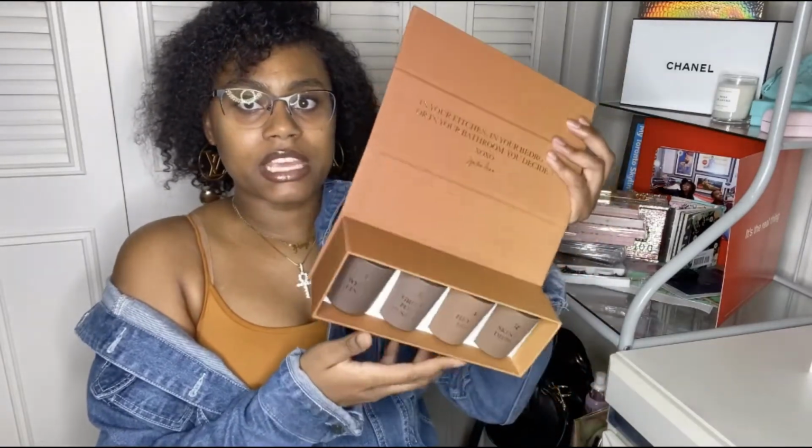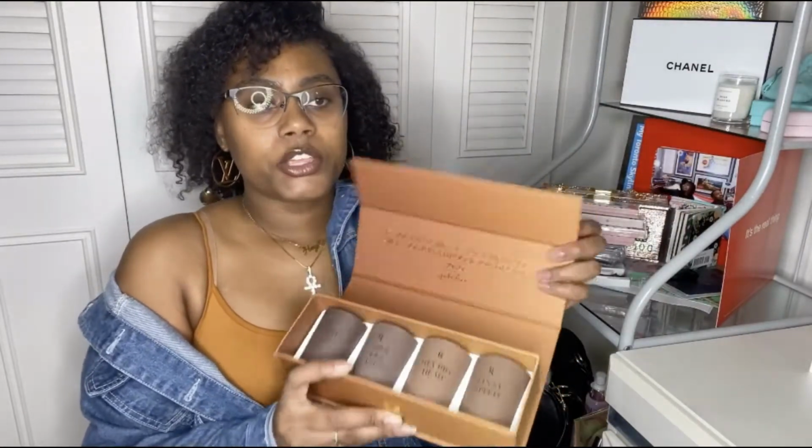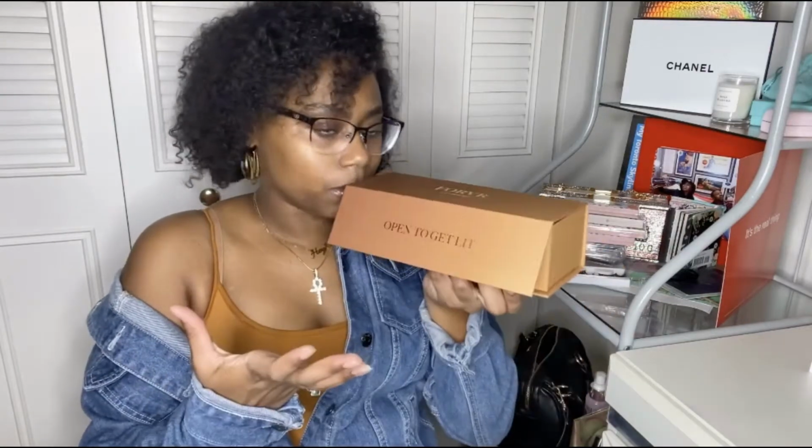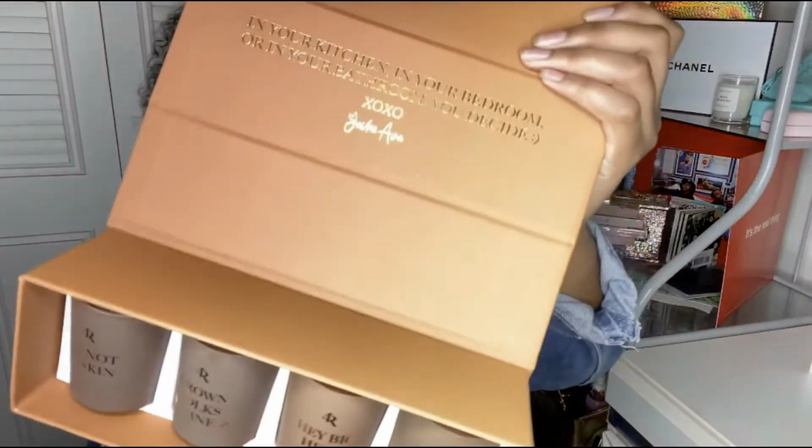To open it, you open it where the flap says open to get lit. So we're just gonna flap that open, and then you see the 4 candles, and then there is a quote from Jackie. I do want to say you can smell the candles through the box. You can smell hints of spices. I smell a nutty, roasty scent, and then some cinnamon a little bit, just through the box. She has a little quote right here, so I'll read it. It says, in your kitchen, in your bedroom, in your bathroom, you decide, XOXO Jackie Aina.